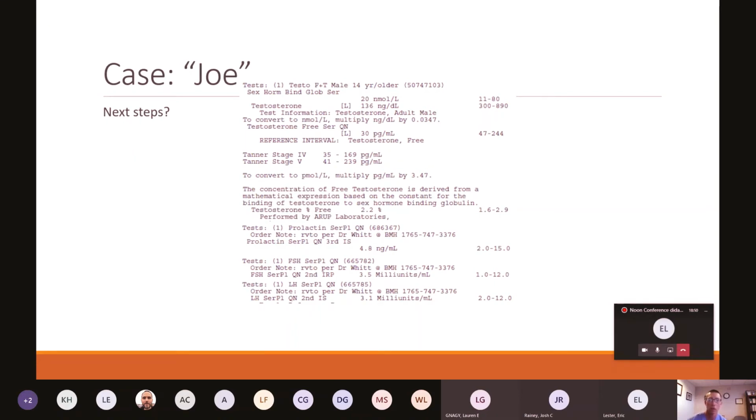Let's say Joe's had come back and his total testosterone was 285, and you say, well, boy, that's less than 300, but it's not very much less. That's kind of borderline. Then the question becomes, well, what is the free testosterone? What is the sex hormone binding globulin? Sometimes you can see the sex hormone binding globulin comes back elevated, and the free comes back normal. Then that's representing what's probably a normal physiologic state for that patient.